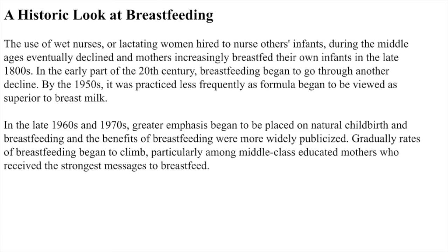A historic look at breastfeeding. The use of wet nurses, or lactating women hired to nurse others' infants during the Middle Ages, eventually declined, and mothers increasingly breastfed their own infants in the late 1800s. In the early part of the 20th century, breastfeeding began to go through another decline. By the 1950s, it was practiced less frequently as formula began to be viewed as superior to breast milk.